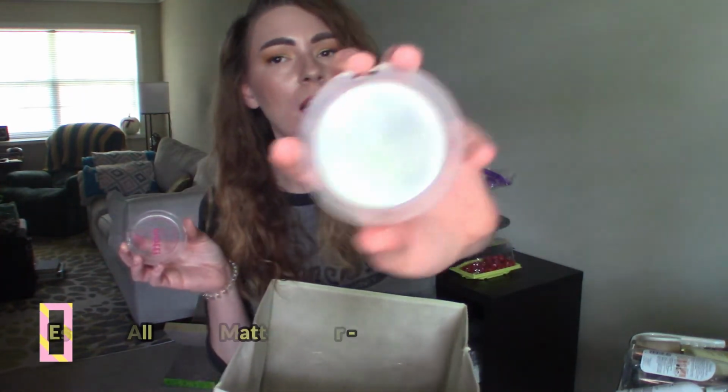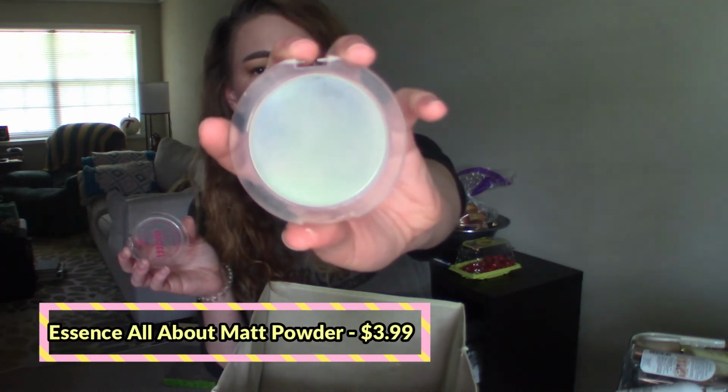Okay, I have my broke packaging. This is from Essence. This is their All About Matte face powder. It is stark white when it is brand new. Obviously, I finished it off. I did repress this in my little repressing video, and there was nothing left. I finished it off the next day just setting my face.